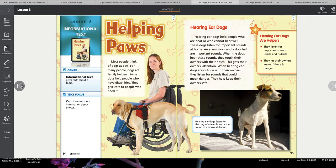Now that we've compared them and talked about how they're the same, how can we contrast them, or tell how they are different? How are the two stories different? What's something different about Dogs or different about Helping Paws? Angelina? Go ahead, Derek. The story Dogs tells what dogs are and how they can be good pets. And in the story Helping Paws, it teaches that pets can also not only be pets, but also can help humans. Fantastic answer, Angelina. Exactly. That's the most important thing to remember about these two stories.